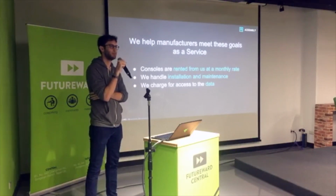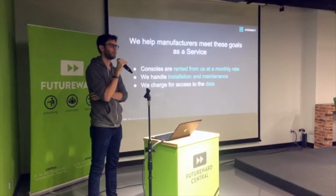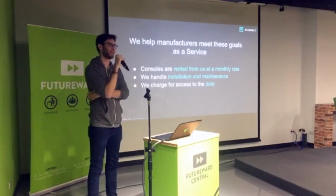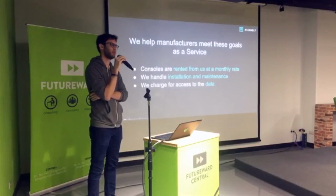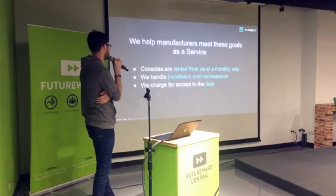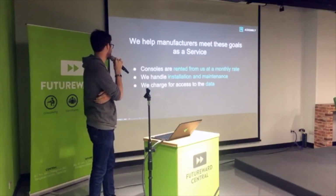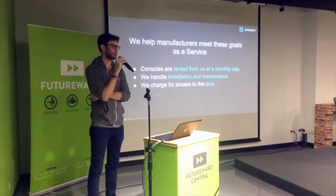So my question is, a customer can rent a console from you and then they may or may not be paying for the data. On average, how often does the customer who rents a console from you also pay for the data? Could you repeat the question, but closer? How often does a customer who rents a console from you also pay for the data? Because as a customer, I can make a choice for paying just for one console, but not wanting to pay for the data. Oh no, these all happen together. They're not independent models. It's a package.